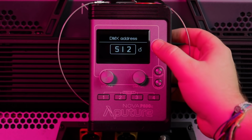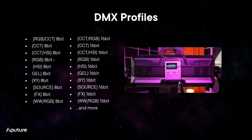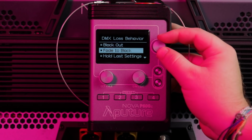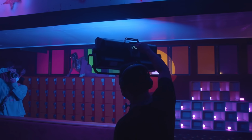The P600C also has a completely updated DMX interface when compared to the Nova P300C, with 28 and counting DMX profiles including 8-bit and 16-bit controls, and of course individual control for each of the panels on the light. And like with the LS600X Pro, the Nova P600C will feature 4 different types of DMX loss behavior. This means that whenever you lose your DMX signal, whether it's Lumen Radio or hardwired DMX, you get to choose how your light reacts. You can set it so that the light will instantly black out, it will fade to black over 60 seconds, maintain the last settings, or hold the last settings for 2 minutes before fading out over 60 seconds, which is important for live events so that it doesn't interfere with the rest of your lighting workflow.